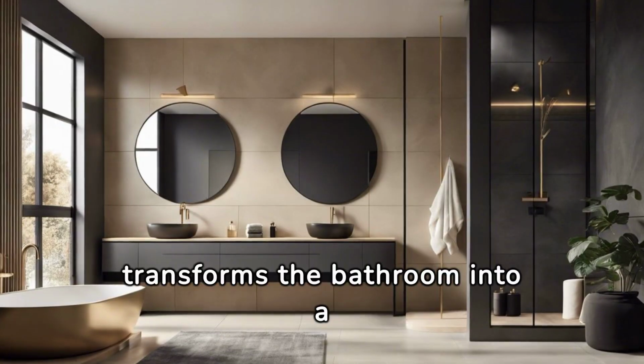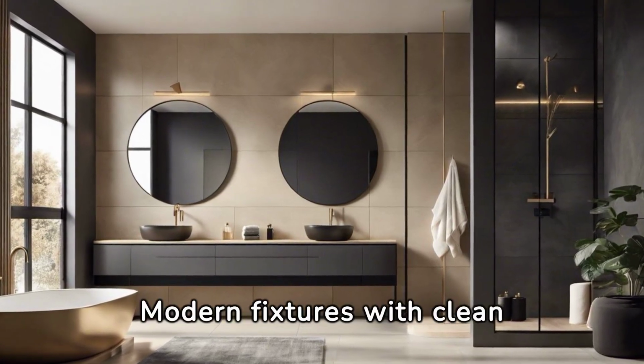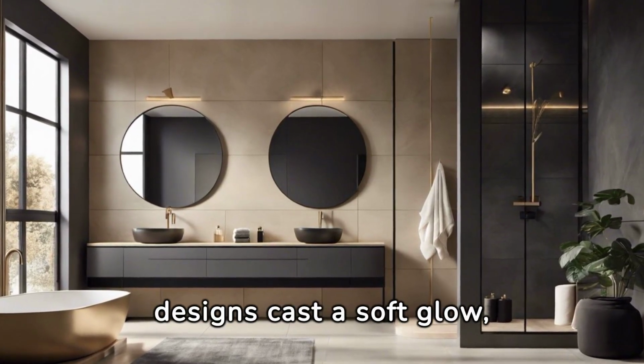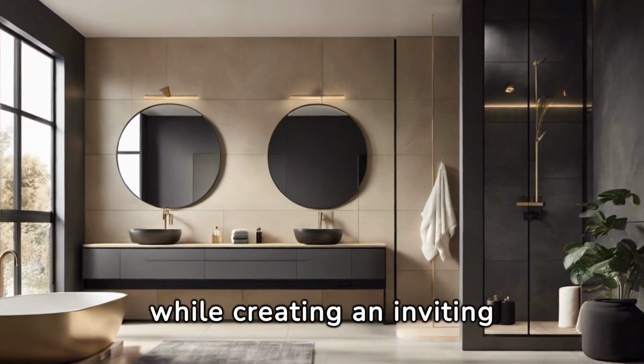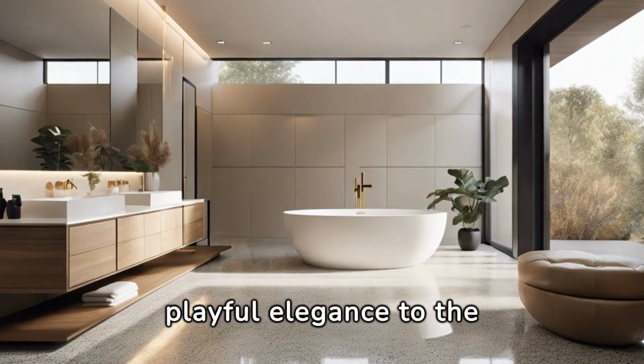Dynamic lighting transforms the bathroom into a sanctuary of calm and sophistication. Modern fixtures with clean designs cast a soft glow, highlighting the neutral palette while creating an inviting ambience. Terrazzo touches bring playful elegance to the bathroom.